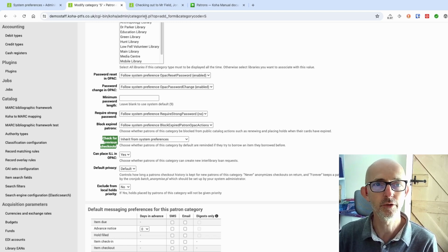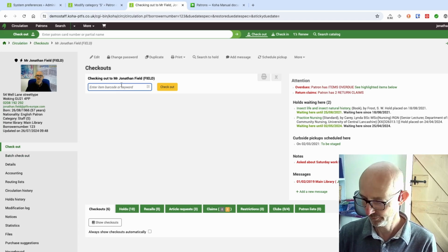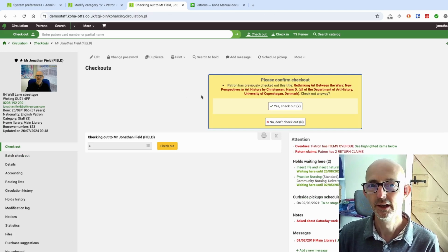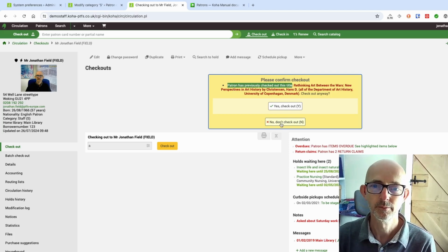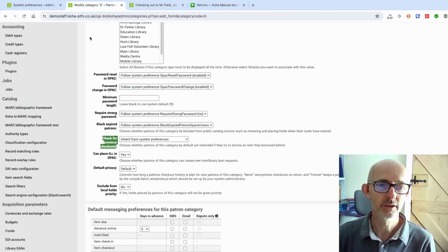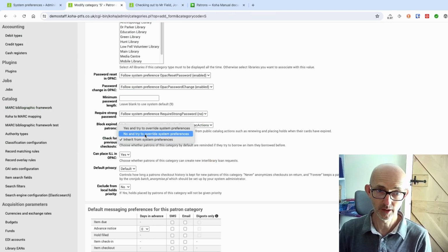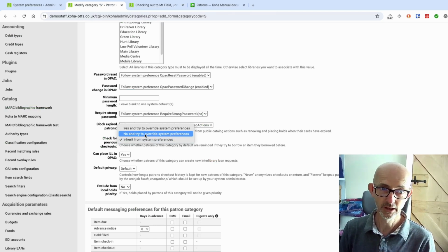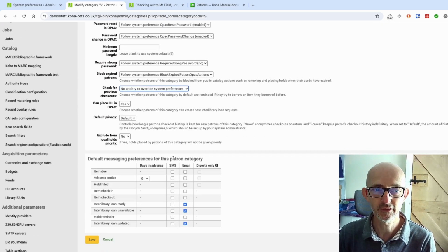And to just prove that, let's try and check out that book once more to myself. So it's inheriting the check, and as expected, it's applying it. So we can see that it has said I have previously borrowed this. Now, if we want to make this an exception, we can modify this and apply specifically to this borrower patron category that we don't want to apply it for this type of user, in this case staff.